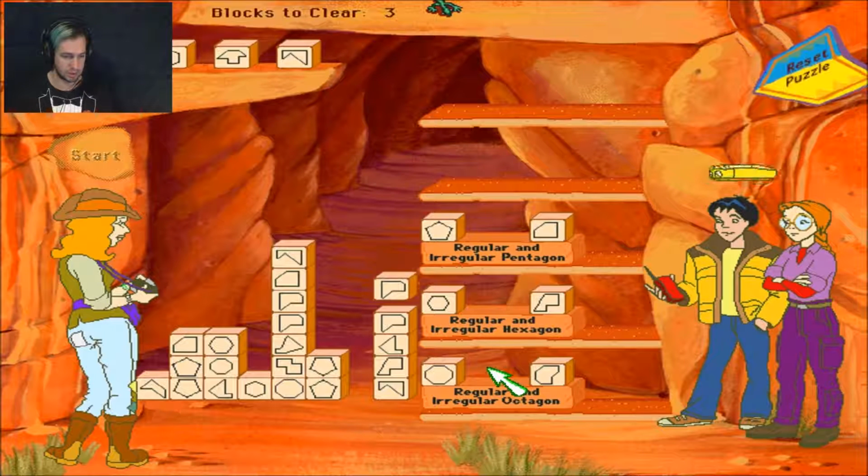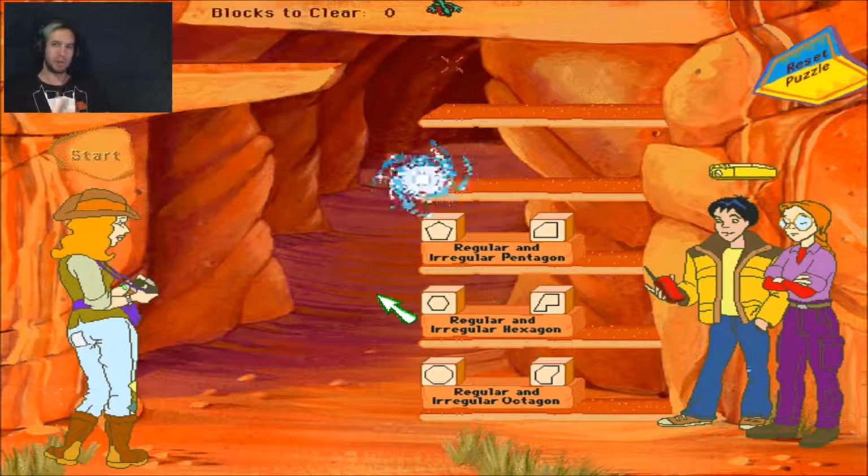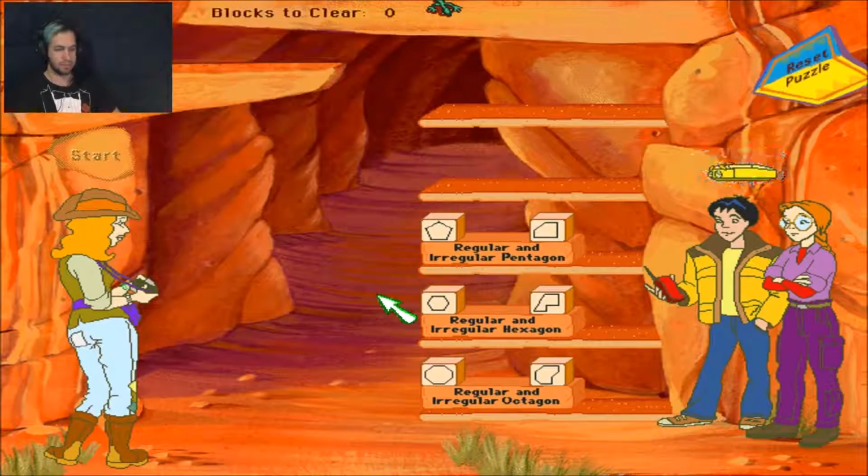1, 2, 3, 4, 5, 6. Same shape. And that's it for that. You did it again. Thank you. It's all about counting your sides, making sure all your sides are correct.